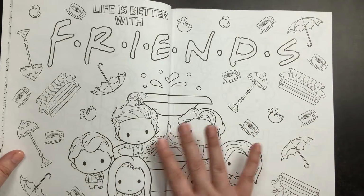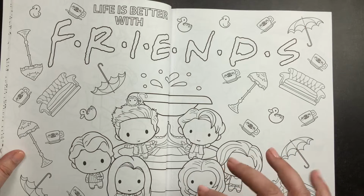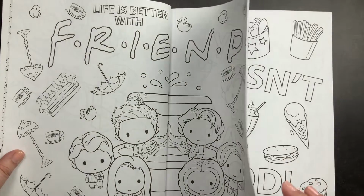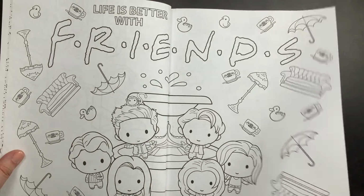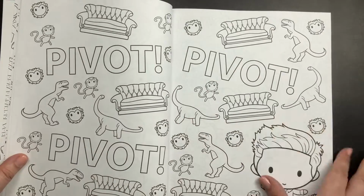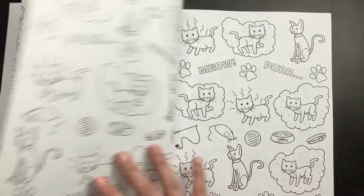I like that the paper is white because, you know, kids coloring books, a lot of times it's that sort of gray, not newspaper, but that cheap kind of grayish beige paper. And this is nicer than that. Like I said, it's not Joanna Basford adult coloring book nice, but it is a nice white paper. And it just covers all of the characters and a lot of our favorite quotes from the show.